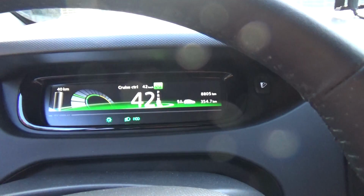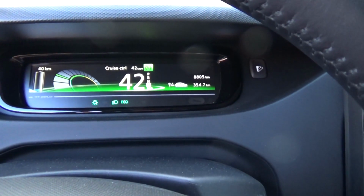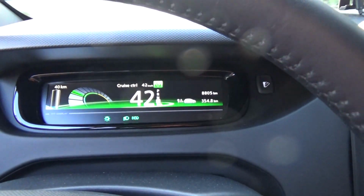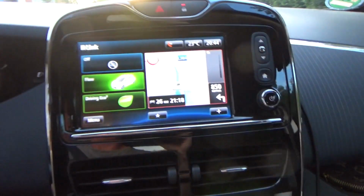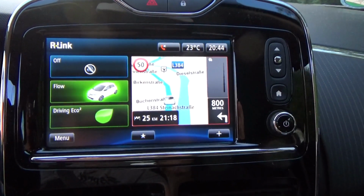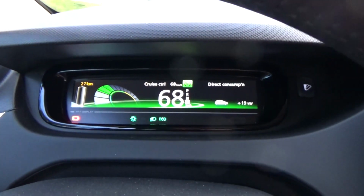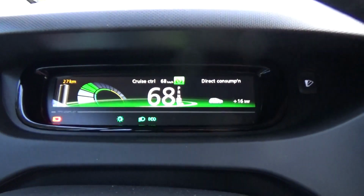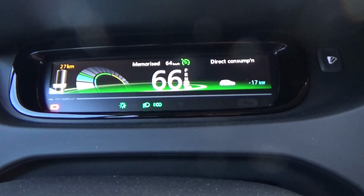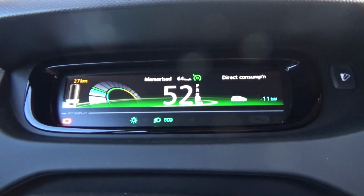Really nice. I drove already today 354.7 kilometers and the battery status is still 40 kilometers left. Here it says 26 kilometers until destination. Oh, you see, just right now the battery alarm starts. Bottom left, the red light. It makes beep, beep, beep. It alarms me because the battery status is very, very low.